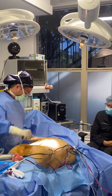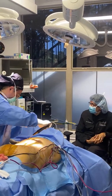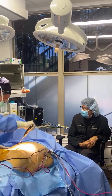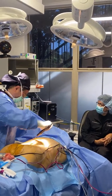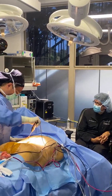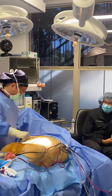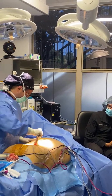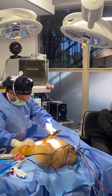We are on our second part of today's procedure. Earlier we did our lipo 360 on our patient, and now we are doing the BBL portion. So we had our patient on their backside earlier, and we went ahead and flipped them. So we're finishing our first surgery of the day.